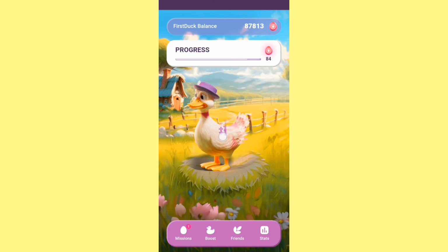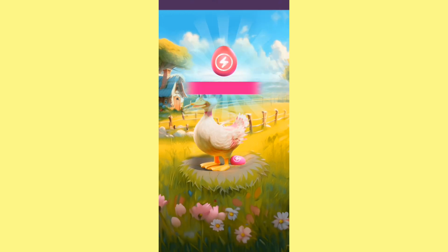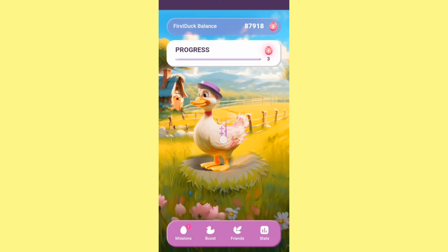The coins will be collected. Also there is a mission. You can do the mission. Like you see, I have 105 eggs, and you repeat that. That's all. This is a project for FTN coin. This is how it works for this bot.